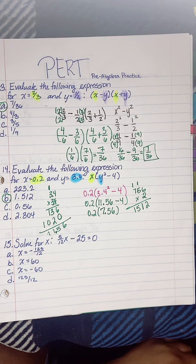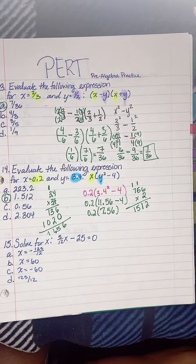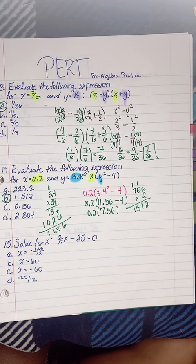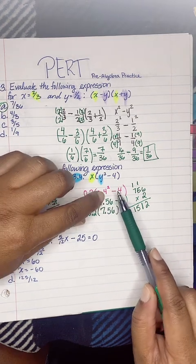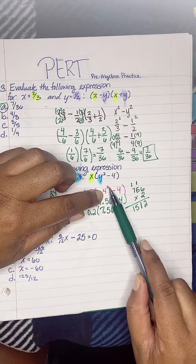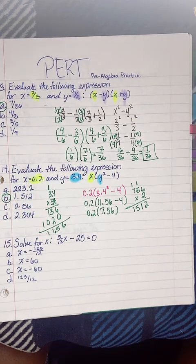I had C. Ah, you had C. Okay. Is it because of this right here? I thought you did the exponents behind the 4 and came up with 16. Oh, okay. Then you multiplied. Oh, okay. You thought it wasn't attached and just had 16 here instead of 3.4 to the second. I get that.